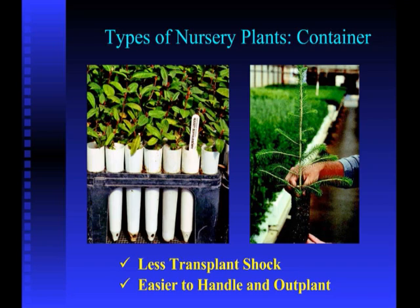The container plants are easier to handle, ship, and store, especially for smaller scale restoration projects, and they're definitely very much the best when working with volunteer planters who don't have a lot of experience with tree planting. So for the rest of this presentation, we'll be talking about container nursery stock.